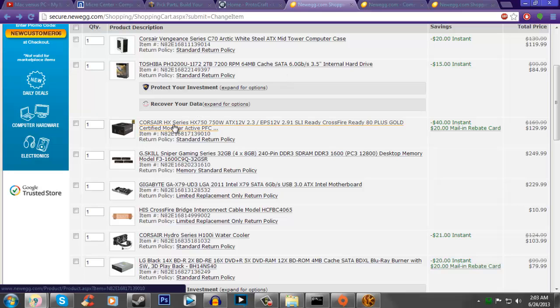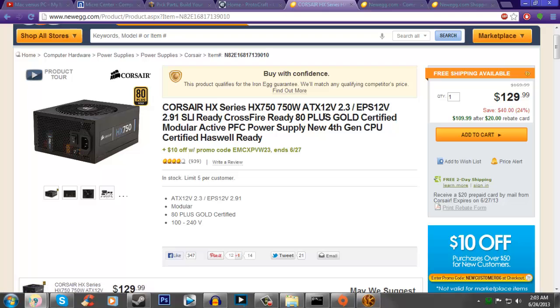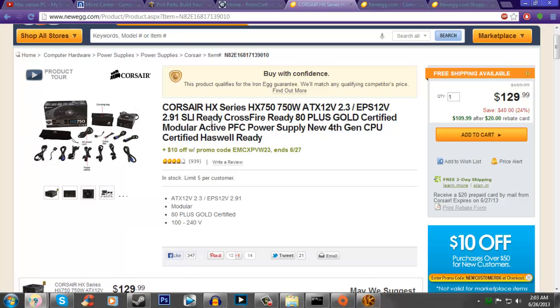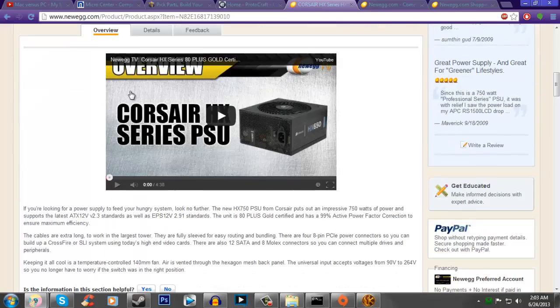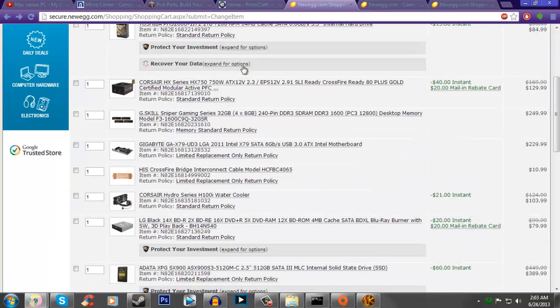So yeah. So for the power supply, I added a Corsair HX 750. This is an 80 plus gold power supply. 750 watts, definitely more than enough for this system. This is a system that you're going to want to upgrade. But yeah, it's semi-modular, and it's definitely enough power to last you for a long time, and it looks nice.